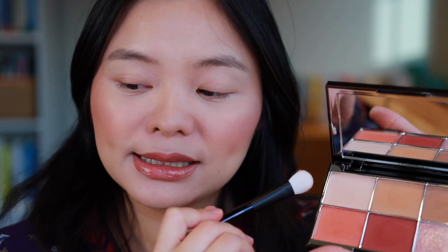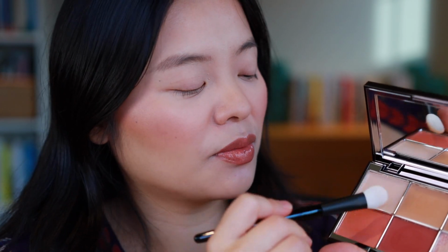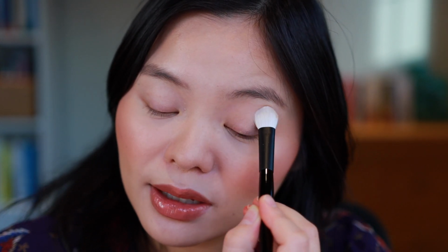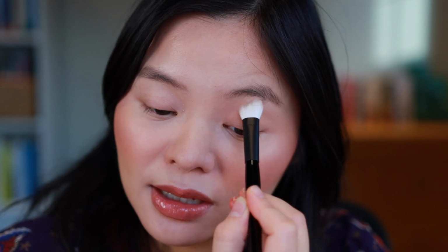So I feel like I've been on a major cool undertone kick in terms of eyeshadows lately, so this is very different, but we'll see how this goes. So I'm gonna go in with that E1 brush that came with this bag and go into this first shade. And side note, there is a lot of kick up with these formulas. They're very dry, so the moment you touch them with your brush, you're going to get some kick up in the pan. So I'm just gonna kind of use this to sort of set my lid.